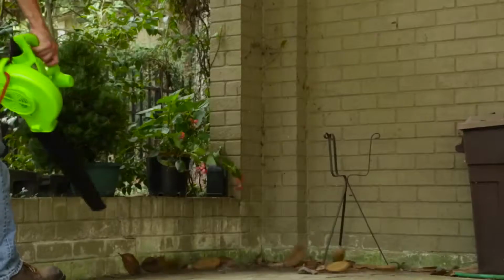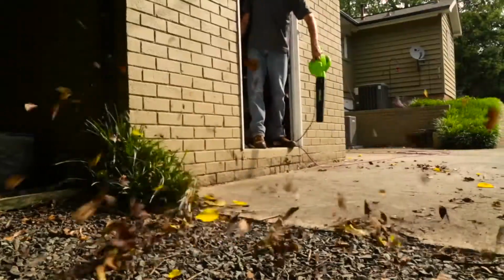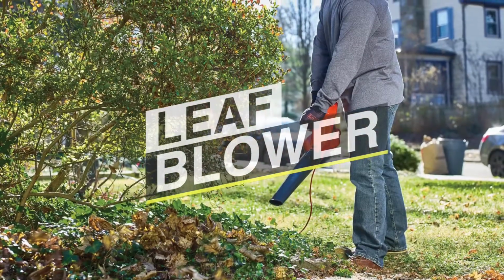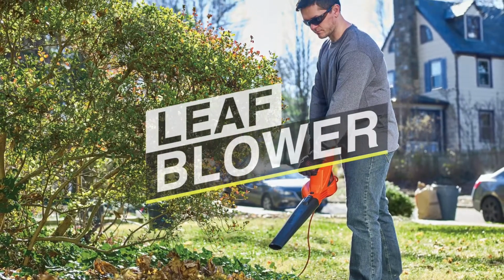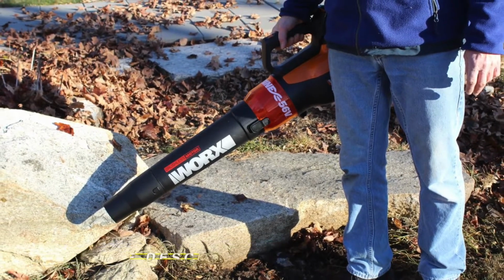Nobody enjoys cleaning up the yard, so why not make this task a lot easier with one of these handy leaf blowers? A leaf blower is a great time-saving tool that will help you clear your yard quickly. But like most technology, it is hard to know what leaf blower is the best for you. So if you are looking for a suitable piece, then we can help you with some of the finest available on the market. Go through the description below to see all the mentioned products and their buy links.